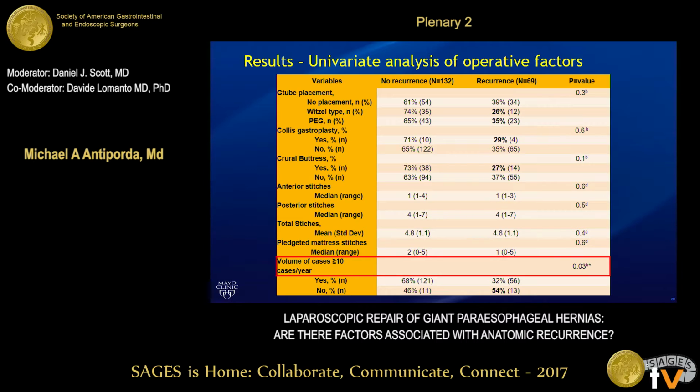Of the operative factors, notably crural buttress showed a trend towards reduction rates of recurrence, but this was not statistically significant. Gastrostomy and need for Collis gastroplasty had no effects. Most interestingly, examining anatomic recurrence rates with regard to surgeon volume, we did find an increased rate of anatomic recurrence with 54% of patients who underwent operation by a low volume surgeon suffering anatomic recurrence as opposed to only 32% of cases performed by high volume surgeons. This was statistically significant with a p-value of 0.03.